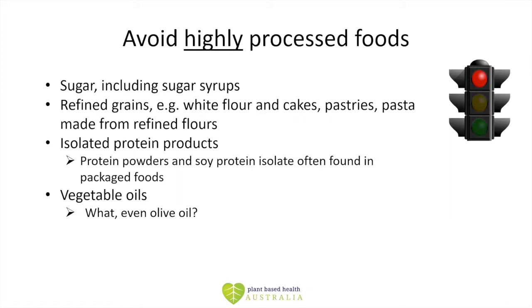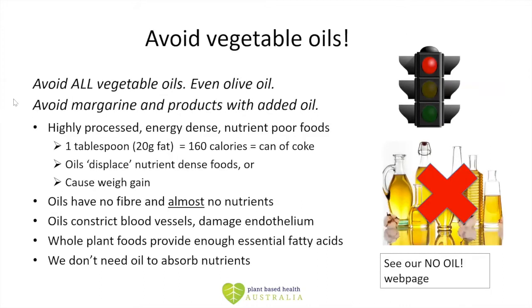We also recommend you stay away from vegetable oils. People think, what, even olive oil? Isn't olive oil healthy? Well, all vegetable oils, even olive oil. Avoid margarine and products that have added oil in them. If you go to the supermarket and look at the ingredient list of biscuits or all sorts of things that you might be familiar with buying, check if there's added oil. Most of them have it.